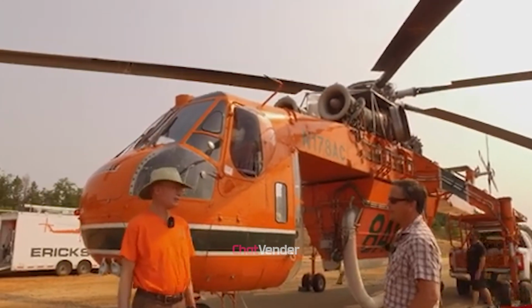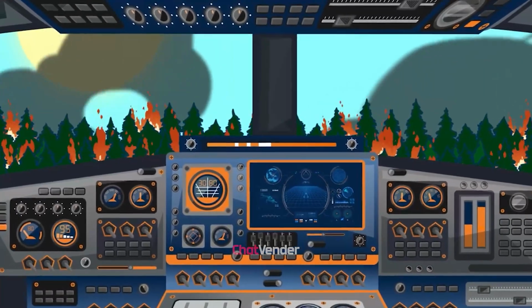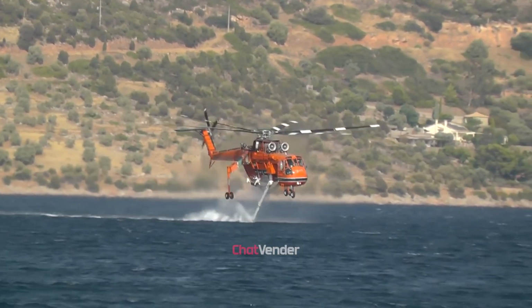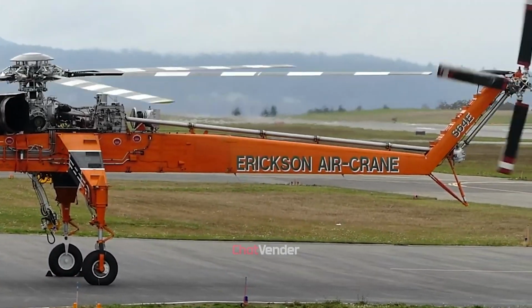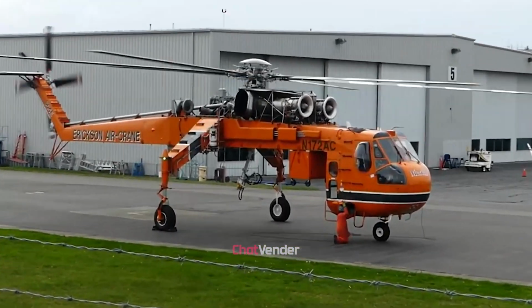People are often curious about the S-64 air crane when they see it. It's sometimes associated with firefighting, as it's been known to drop water over wildfires in the mountains. Its large size, orange color, and shape that resembles a cricket, praying mantis, or some other kind of insect can make it seem like an odd object.